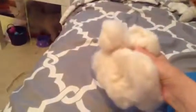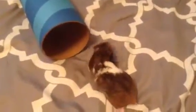Here, how about we take all this fluffy... Ooh, it's so soft. It's like cotton candy. I might keep this just to rub against my face. Focus, Button, focus. This is the funnel. The fun tube.